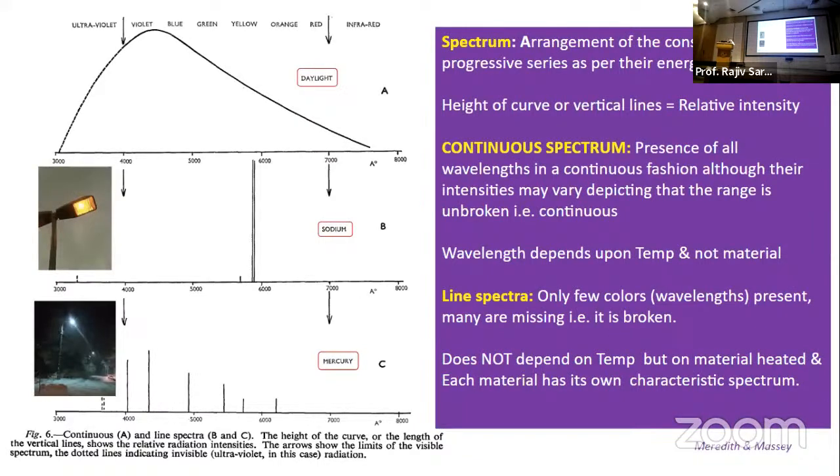So, we are talking of the spectrum of radiation, which is basically how different parts of a series are arranged. And we're talking of energy, or energy is also the same as wavelength. These are the different wavelengths expressed here in Angstrom. And this is visible light. Beyond this is ultraviolet, and beyond this point it is infrared, and this is daylight. And you see it is slightly skewed towards the violet side, rather than red.